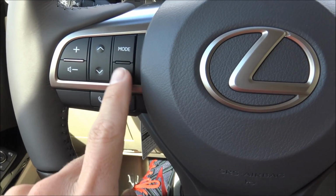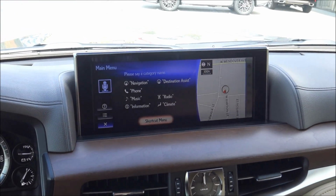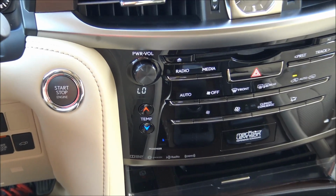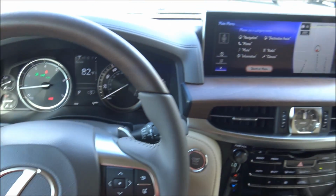Check out the voice commands here. "Please say a category name." "It's too hot." "Cooler." And you see where it says low right there? It just lowered the temperature by 4 degrees, automatically with my voice.